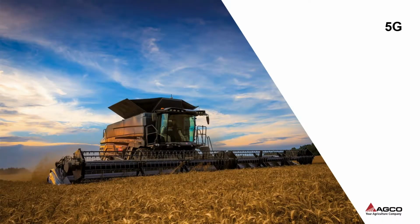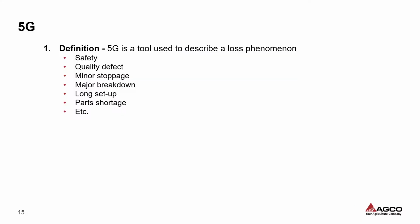So let's walk through the 5G process. Our 5G process, by definition, is a tool used to describe the loss phenomena. This can be for safety, a quality defect, a minor stoppage on the line, or a major breakdown. It can be attributed to a long setup or a part shortage, etc.